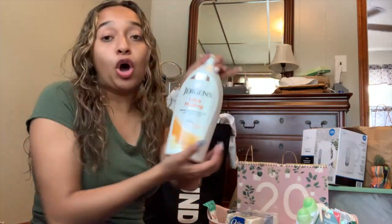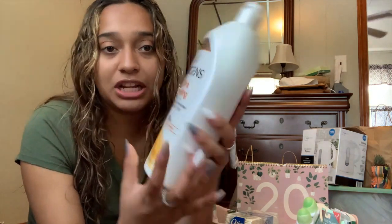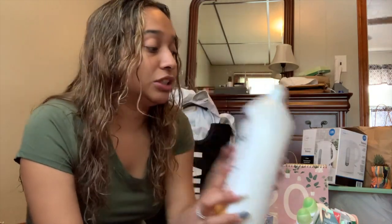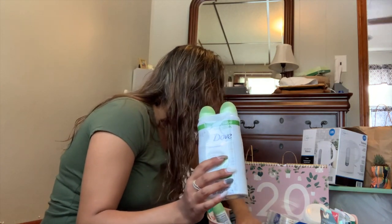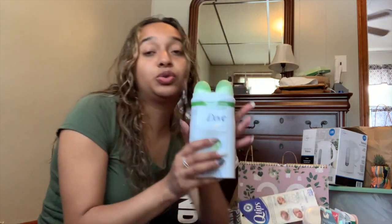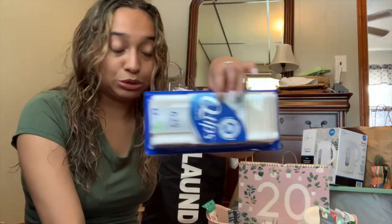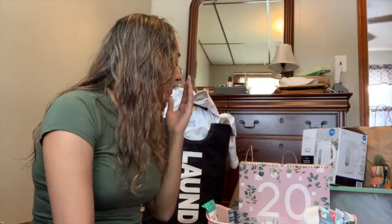I got Ultra Healing Crema lotion. So, this is my favorite type of lotion. It's just awesome on my body. So, I got this lotion. One's enough. I got odorants. I think I only got one. Did I only get one? Well, it's 2-in-1. So I got this from Walmart too. Q-tips. I got Q-tips. Let's see. So everything basically here is from Walmart.